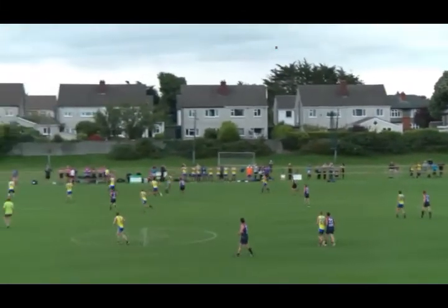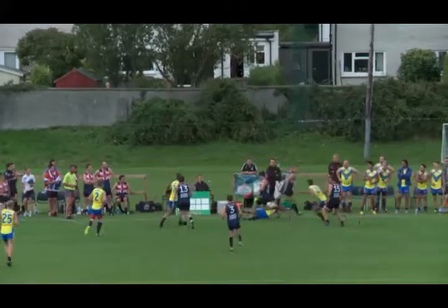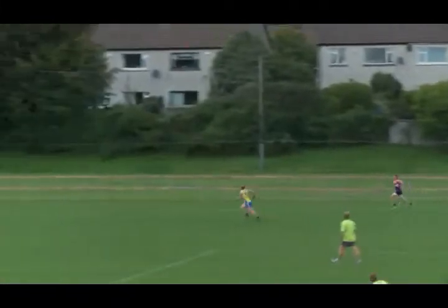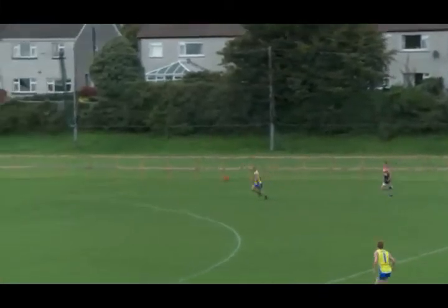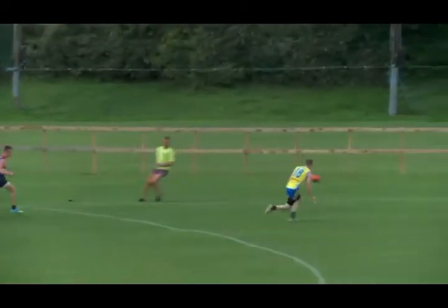Kicks long now. Chris James comes up to meet that one. Gets it down to Sean Walton. Lovely piece of play, Walton. McLaughlin's got a paddock here. He's all by himself. Picks the ball up. Gets a handball away.